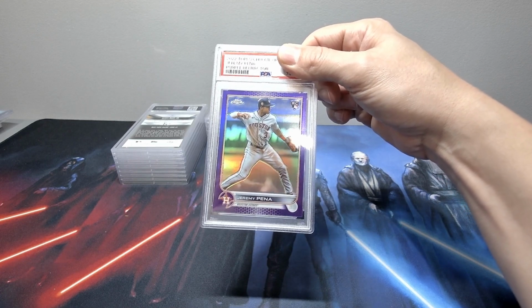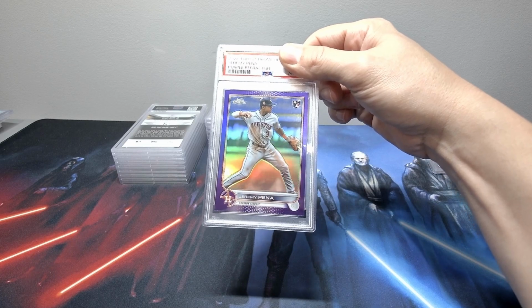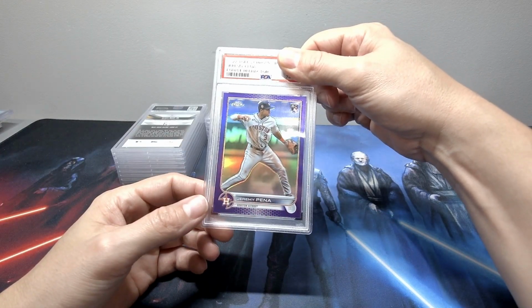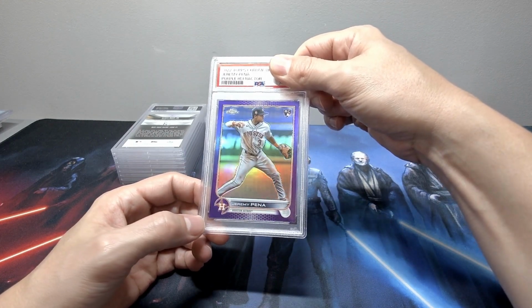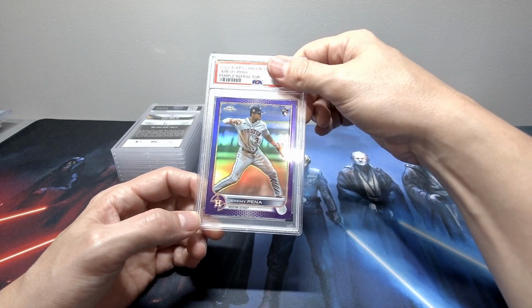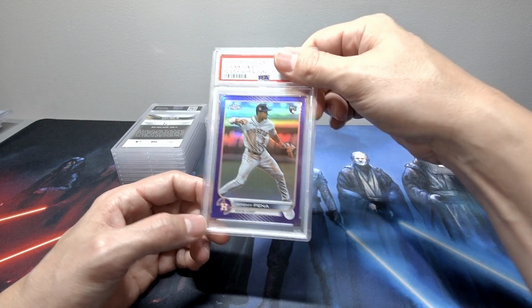I got a Bryson Stott I need to send in for sure. Out of $299, it's got surface issues. You can't send in cards at tops unless it's worse off than what they would consider a PSA 8. I opened up a box of 2022 Bowman Chrome, and like every numbered card I got was destroyed. Like PSA-destroyed. So I've got to send a bunch of cards in.